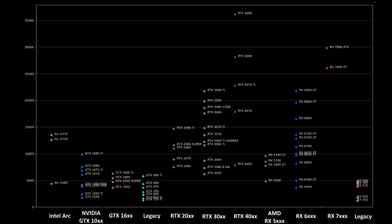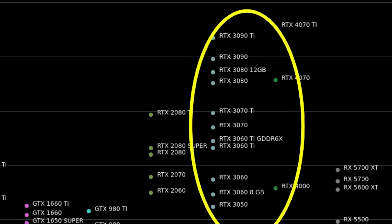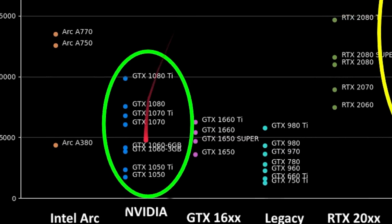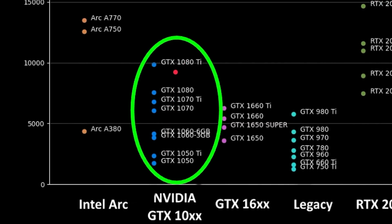So this is the main graph we're going to look at, and the point is on the vertical here we have a single family. So this is the RTX 30 range, so RTX 3060, 3080 and so on, and you can see they're all linked up here. And then over here, for example, you might have a different range. This is the NVIDIA GTX 10 range, so the 1050, the 1070, the 1080.